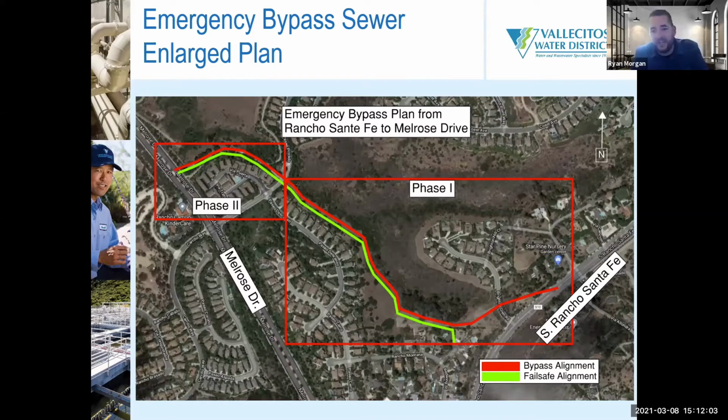Our easement is on the side of a very steep embankment up to this condominium complex here. And it provides some really unique constructability issues on this project.